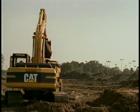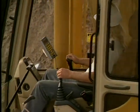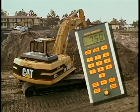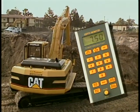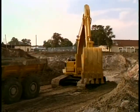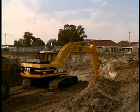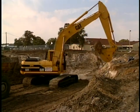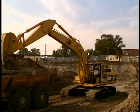The Ocala Depth Monitor lets you accomplish more work in less time at an impressively reduced cost. The greatest advantage of the Depth Monitor is that it displays an easily viewed, highly accurate readout right in the cab, giving legible information on depth, slope, and material left to dig, even in low light situations. The Depth Monitor substantially reduces the need for surveyors, instrument men, or other operator assistance or special supervision. This results in lower wage costs, greater safety, and fewer interruptions during the excavating process.